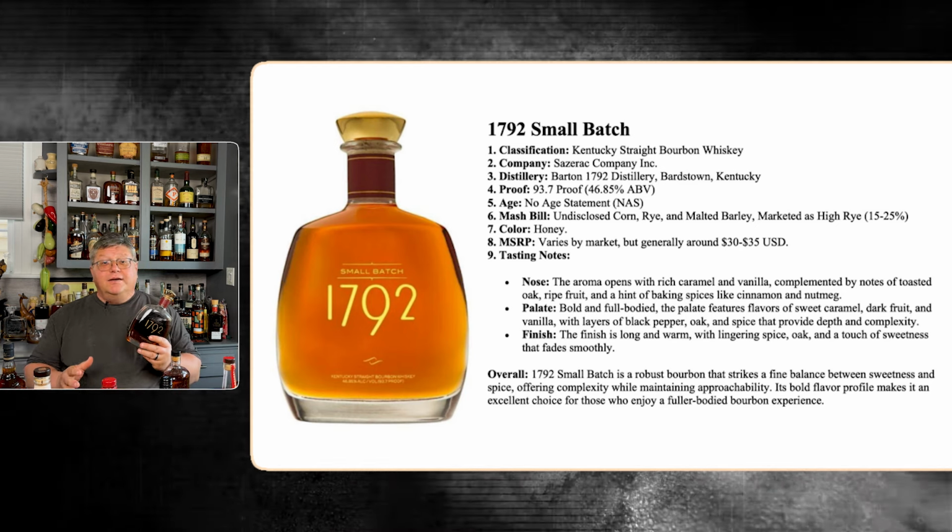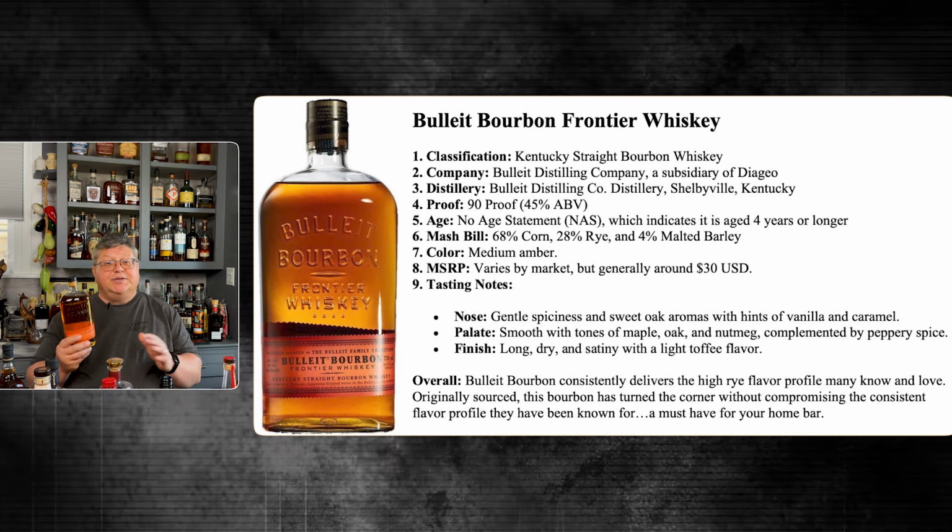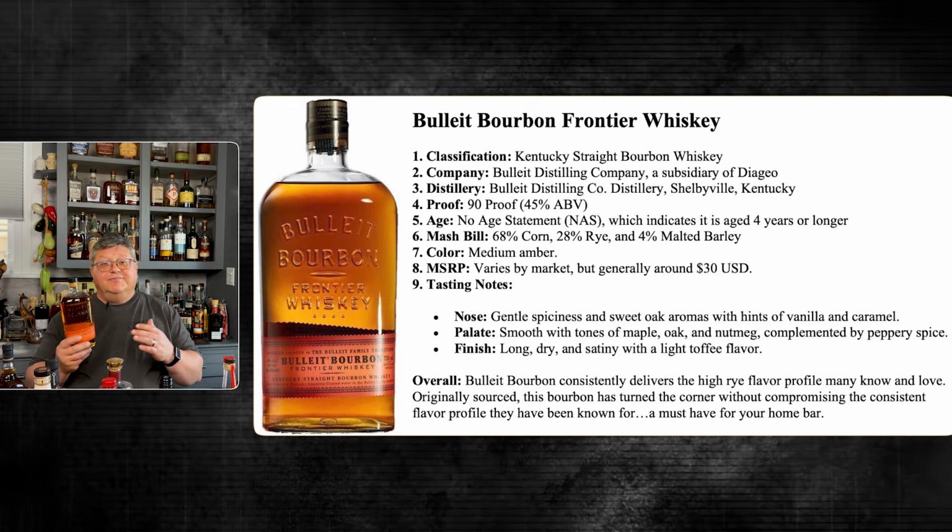Finally, we have Bulleit Bourbon Frontier Whiskey. Many distillers source their bourbon from a contract producer as they're building their distilleries, and Bulleit Bourbon did exactly that. In 2017, Bulleit began distilling at their new facility in Shelbyville, Kentucky, and now their bourbon has aged to the point where they're bottling their own corn squeezins. It's a Kentucky straight bourbon whiskey bottled and now produced by Bulleit Distilling Company, a division of Diageo.